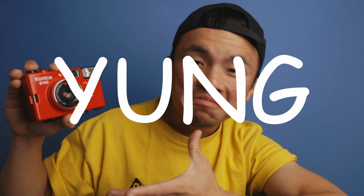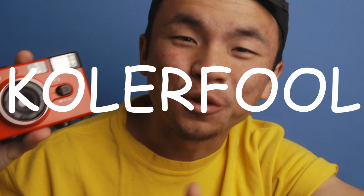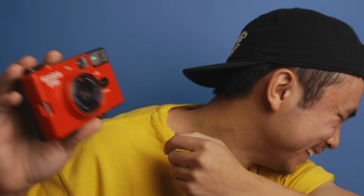Manufactured in 1982 by a Japanese company called Konica, this camera is young, it's hip, it's colorful, it's like the most popular kid in your high school, it looks good. This camera is a nice option to have so that anybody can use it. It's a fun, simple camera.